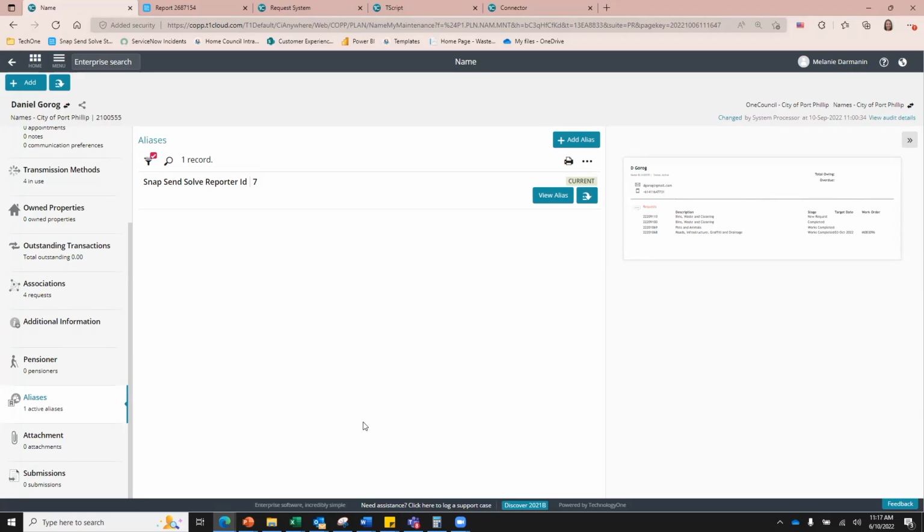Our name team love it. It was one of the biggest impacts for this integration because managing names can be quite difficult at times, and this just removes all that difficulty through SnapSend Solve. Getting potentially 16,000 names a year was getting a bit hard to manage for us. So this has been a lifesaver.